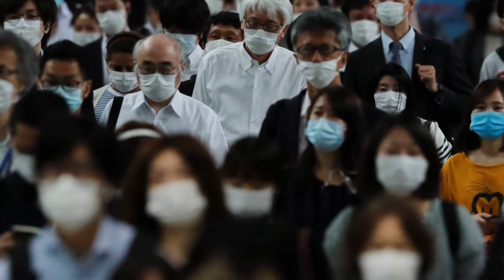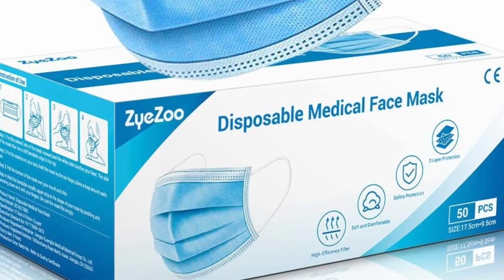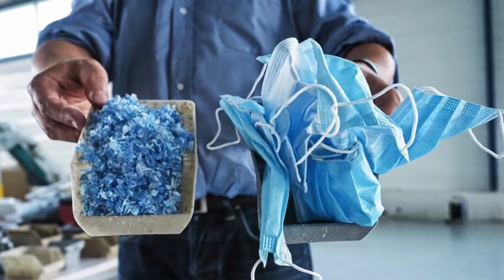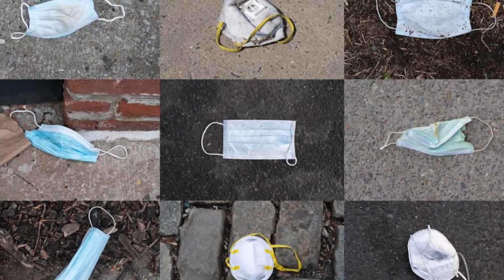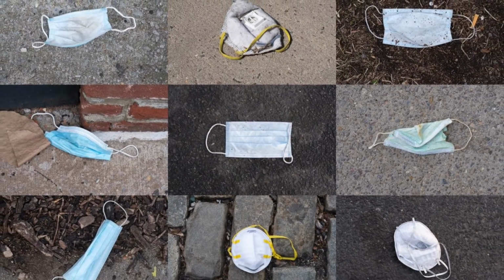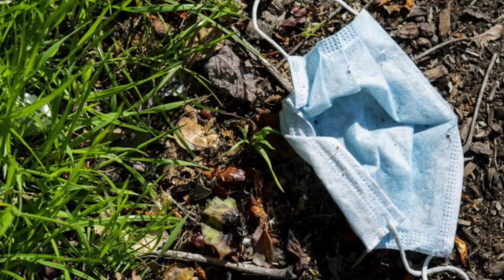Globally, we use about 129 billion single-use face masks per month. These masks are made from a variety of plastics that take about 400 to 450 years to break down. Think about it, around 129 billion pieces of plastic impact our environment every month. That's a lot of plastic.